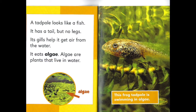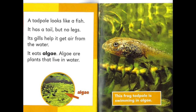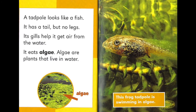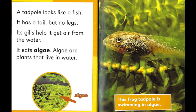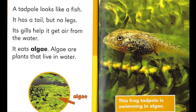A tadpole looks like a fish. It has a tail but no legs. Its gills help it get air from the water. It eats algae. Algae are plants that live in water. You can see algae in the small picture, and in the large picture, there's a frog tadpole swimming in algae.